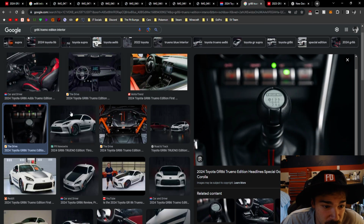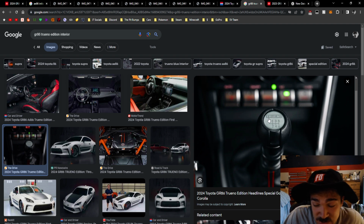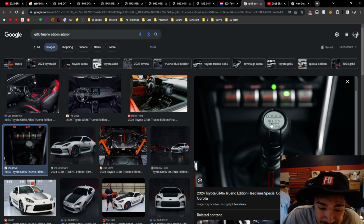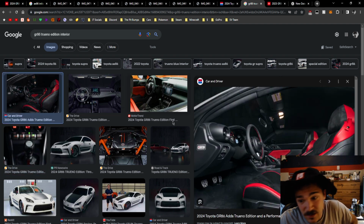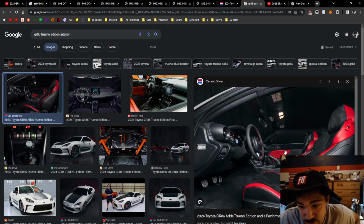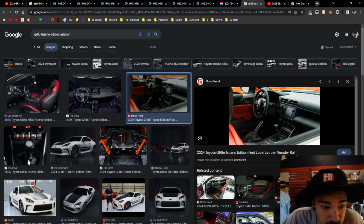We're gonna look at that interior, see how they did with it. The shift knob is kind of a copy and paste, not gonna lie. It's just like the GR86 Trueno, you know, I mean, it's mid at best. I'll give it C tier, copy and paste, it's all right. In terms of the seats, the trim and all that stuff, the red, mint, dude. They did pretty good on the interior, the trim. The red looks freaking nice.